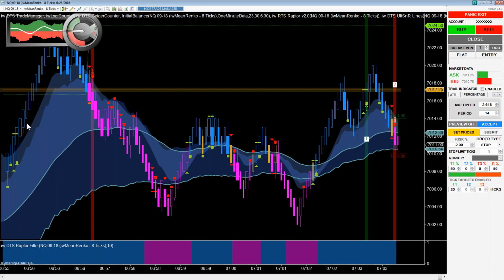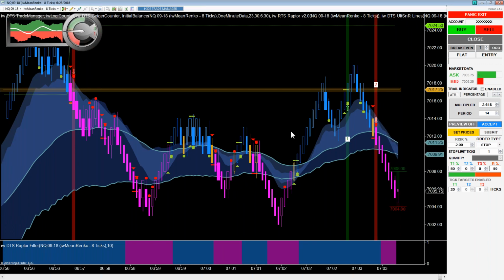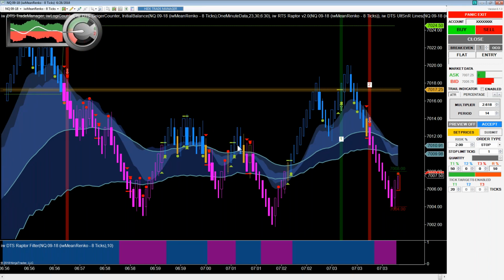So, you know, looking at the left side of this chart, it's starting to look like we might be entering a little bit of a period of congestion before the next move.